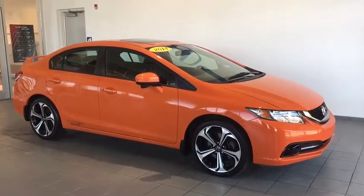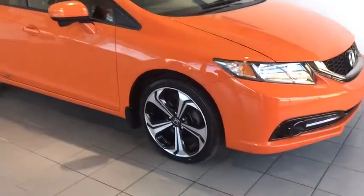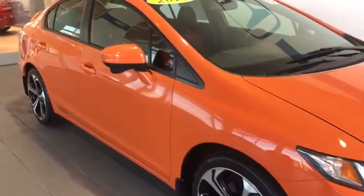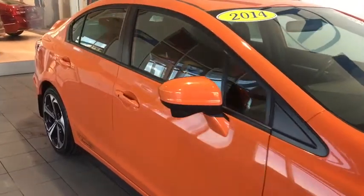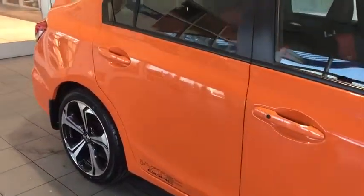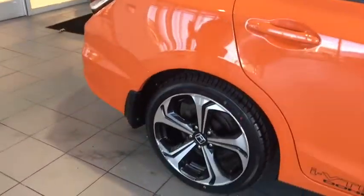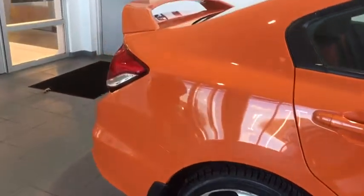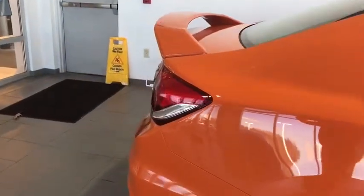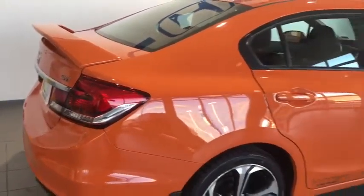It's got a moonroof. It's got the nice Si racing seats, six-speed, Lexan HID projector beams on there, and it's got a really nice and functional deck lid spoiler, and you can haul around your friends and show them a real good time in this thing, and also cruise down the highway and get great fuel mileage. Everybody's looking for one of these, and we've got one. So let's take a look at the inside.